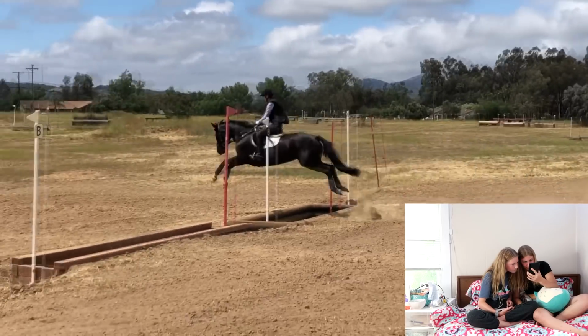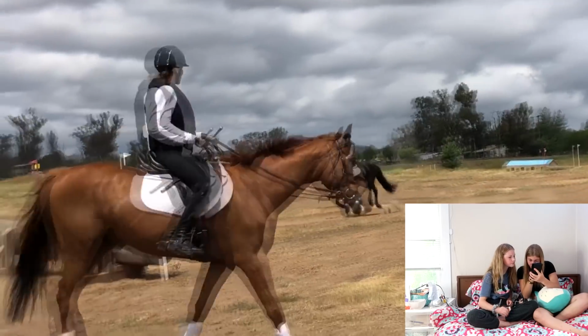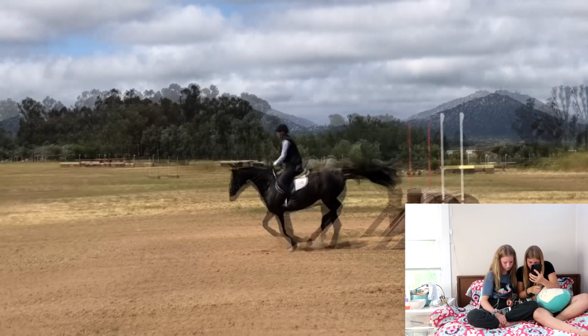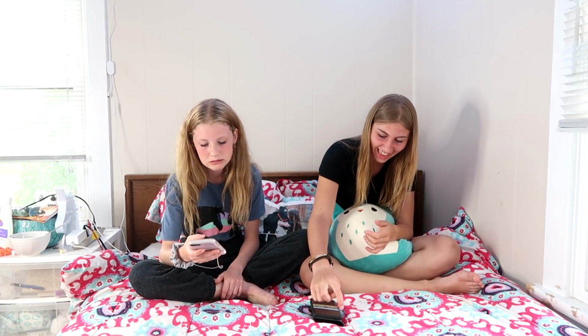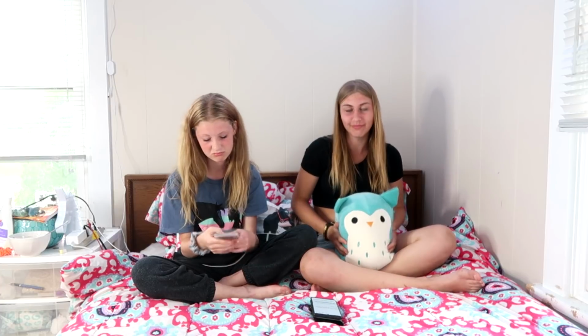Oh, that horse looks like it has some kind of big stride. Big stride. Mm-hmm. Nicely sitting up through the line to not let our horse gallop away. We love that. I don't do that. I need to. Me too. I liked it. I don't really have a correction personally. I thought it was good.